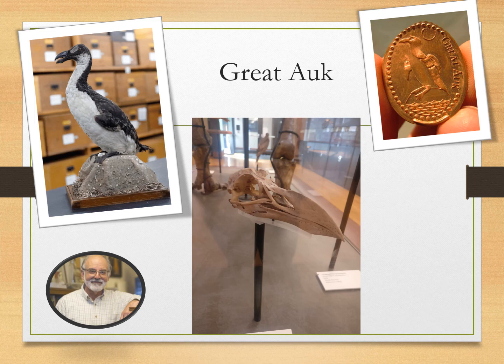There was one great auk that was a pet of the king of Denmark, and he made a little sort of pearl leash for it, and he walked around with his auk on a leash. And a portrait was painted of it, and then other people, as the great auk got rarer and rarer, would use that portrait and copy it. So many of the portraits of the wild great auk have a white ring around its neck, which was actually a necklace that was put around the pet auk's neck. So, okay, weird auk facts.